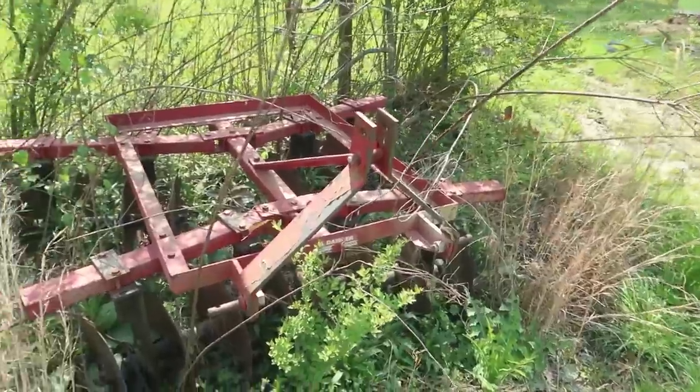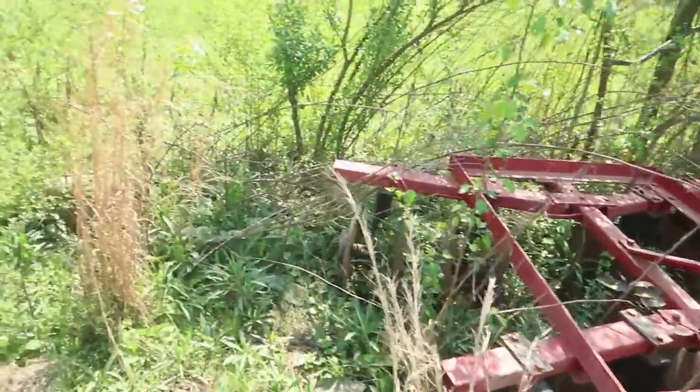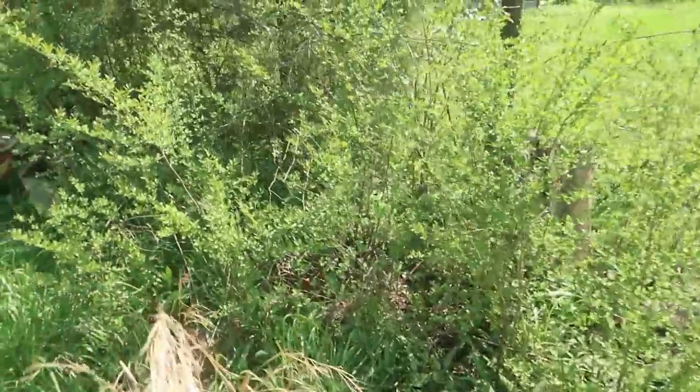That was the easy part. Now that's all cut and as short as I could possibly get it. Now I need to figure out how I'm gonna break this ground apart to make nice garden beds without getting my tractor stuck. Meet my family of implements that I have at my disposal.